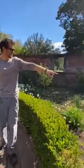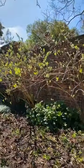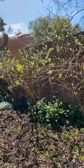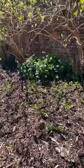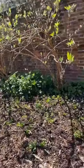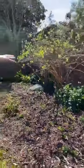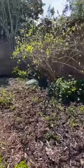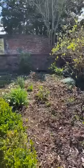So if you look over here, this is one of my favorite aspects. This is something to think about for all season gardening. These oak leaf hydrangeas are deciduous. So beneath it, I have hellebores and holly ferns planted. While the oak leaves have lost their leaves and there's no blooms, we have a lot of interest down low to help fill in and transition with the seasons.